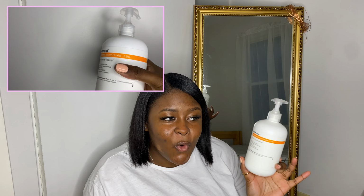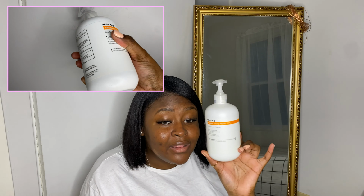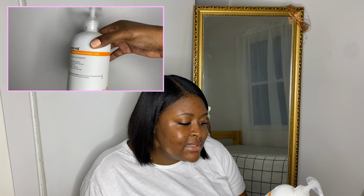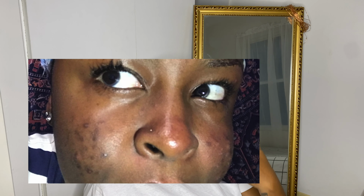Alright guys, so this next product is a whole babe. I believe I should do a video on this product by itself. I think I started this in 2018. You know what guys, I'm going to insert right here. So guys, this is my acne scar. You see it? And this is what my face is looking like now.